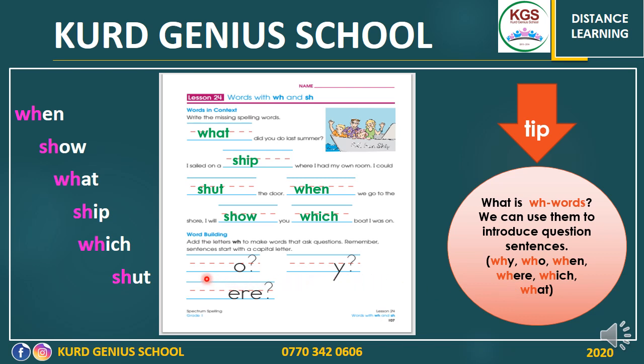Now, let's add WH to these letters. Who? We can use who when we want to ask about someone. For example, who is Sarah? The next one, why? Why are you going to school? The last one, where? Where did you go?